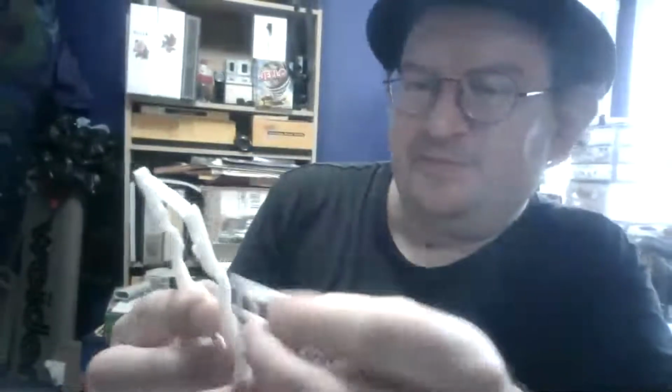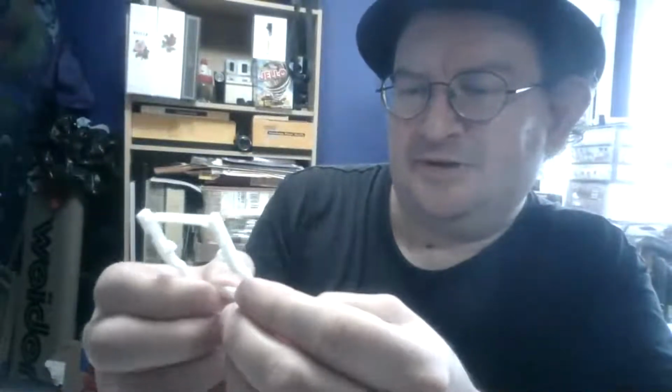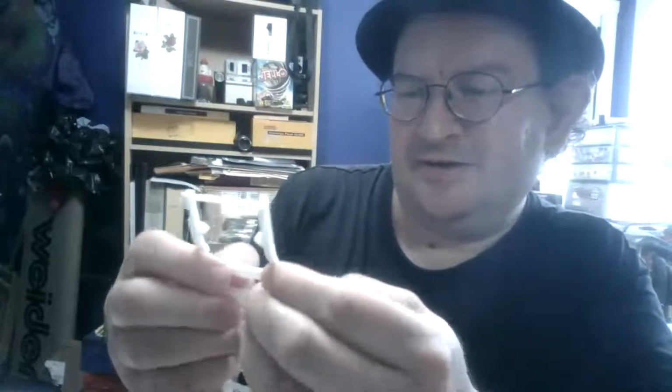There's one little cross brace supposed to go in here, this notch. Let's see if it does. It does. Okay, let's get out those clippers. What a mess.